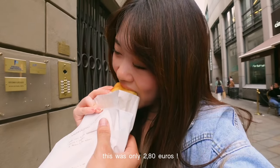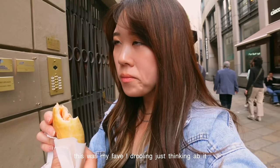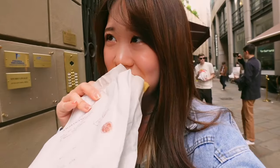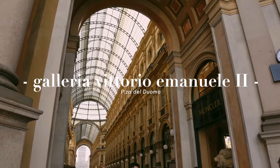Panzerotti. It just has cheese and tomato. Oh my god. It's good. It looks like a donut. Right? The outside is like a donut. Mmm. Pretty delicious, right? It really tastes like a donut pizza. This is the gallery.